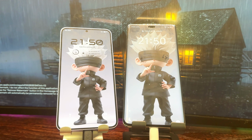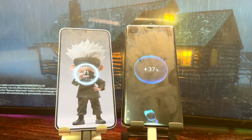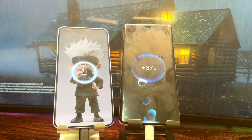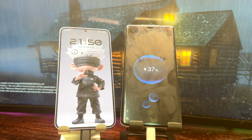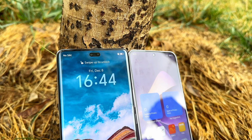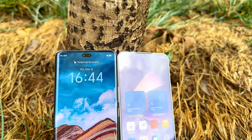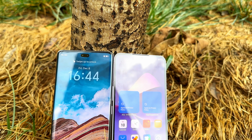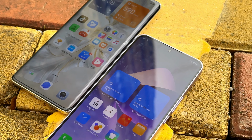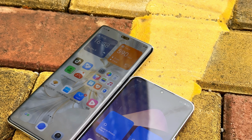One of the disadvantages of the Meizu 21 is the absence of wireless charging. While Meizu 21 boasts fast 100-watt wired charging, it lacks wireless charging functionality. This can be an inconvenience for users who prefer the ease and convenience of placing their phone on a charging pad. It also has a lower screen resolution compared to Honor 100 Pro's 2700 by 1224 resolution. Meizu 21's 2340 by 1080p resolution might appear slightly less sharp, especially for users who prioritize high-definition content consumption.